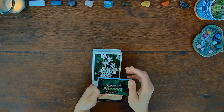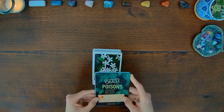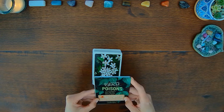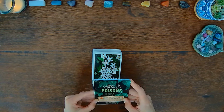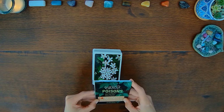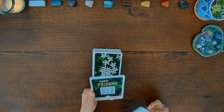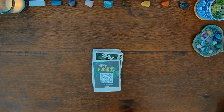So it's a little sticker, 9-card expansion pack inspired by some toxic roots, flower, and fungi from the South. Oracle cards, poison, caution, antidote. Cards are for reading only, not for human consumption. If swallowed, try white of egg mixed with milk, for use with Southern Botanic Oracle cards only. Dark Williams Druggist, corner of South and Magnolia, Tennessee. That's cute. It's a little sticker on here. And here is that QR code for the guidebook for the expansion pack.